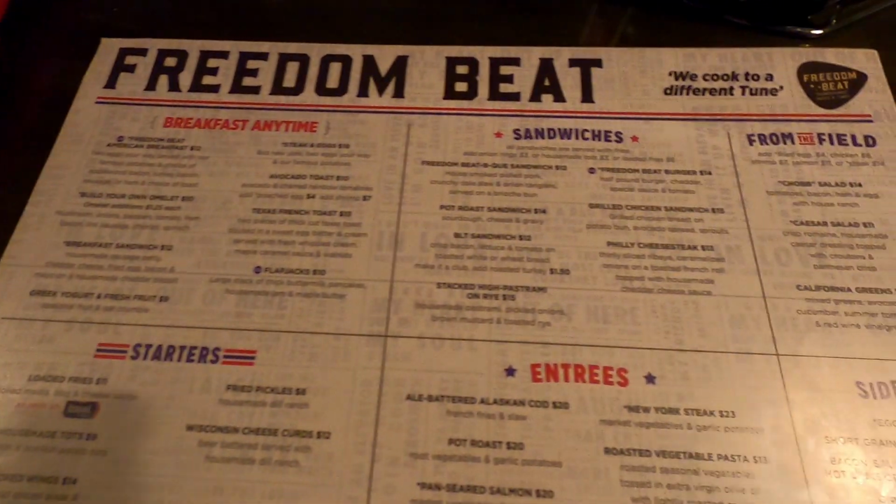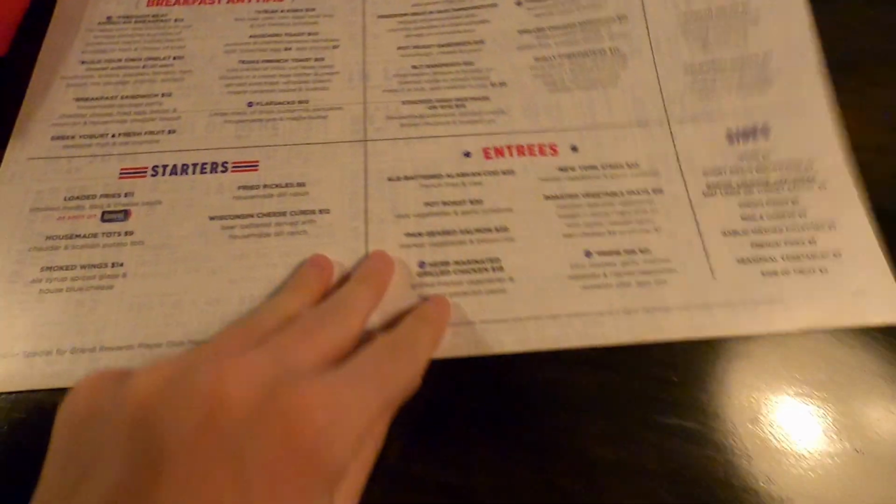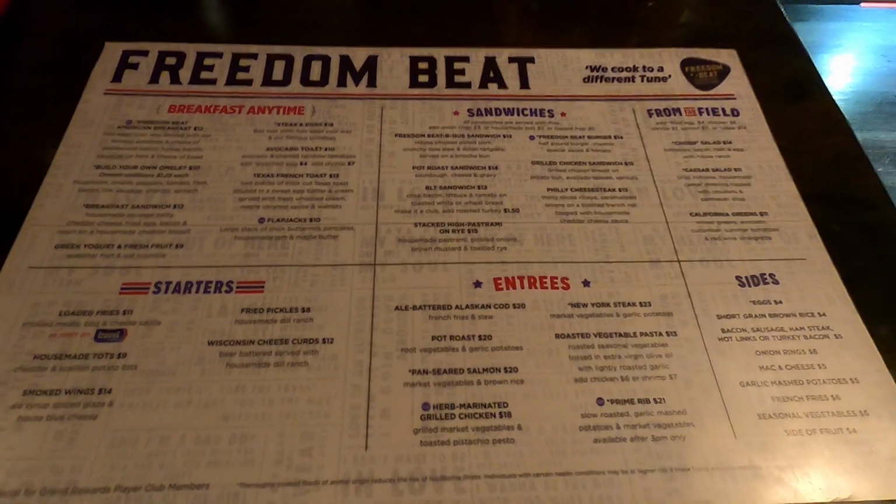Take a look at the Freedom Beat here. You can see the menu in front of us. It's one-sided, but it's got a variety of options versus breakfast and lunch stuff. We'll see what sounds good. And the music did kick on here, so hopefully you can still hear me okay. We'll see how that goes. We've got a nice booth style setup here. I like it. It's almost like a bar feel for sure, but it's a nice one.